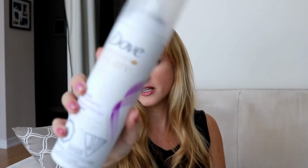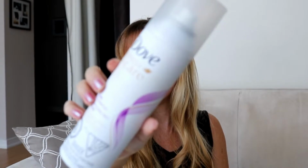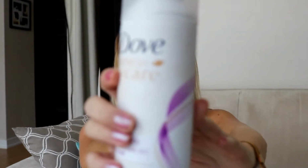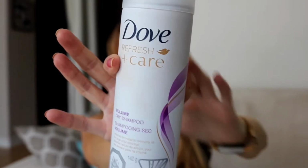And this is the Dove Refresh Care Volume Dry Shampoo. I got these a couple months ago. They're in a video, I'll link it below, one of my monthly buy videos. It's not focusing on it at all. Come on, you really want to focus on this. There we go. So that's what that looks like. That's that product. It's fine. It's actually not bad. I like these.